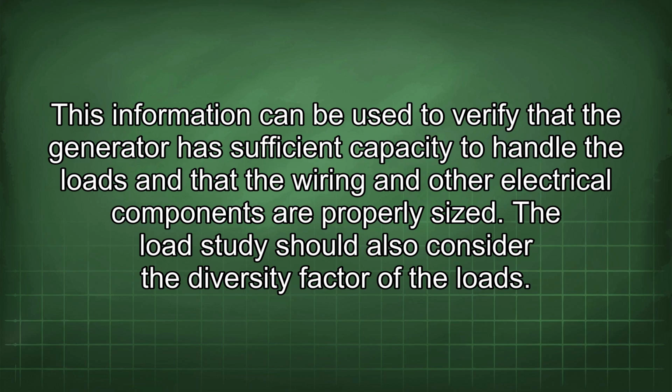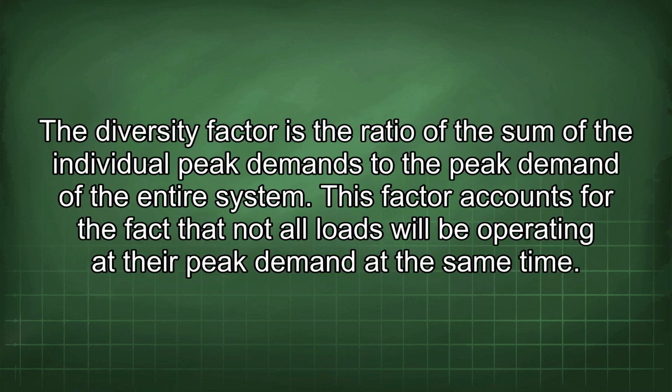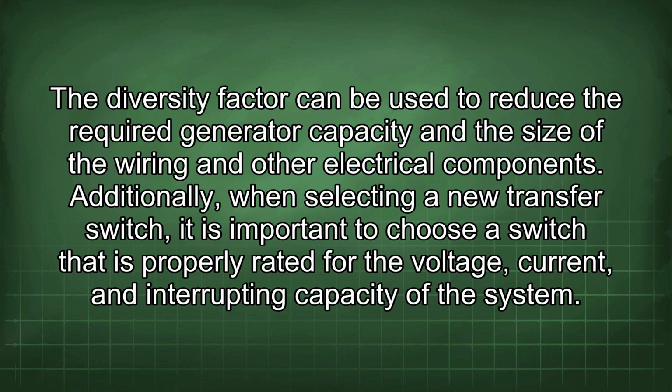The load study should also consider the diversity factor of the loads. The diversity factor is the ratio of the sum of the individual peak demands to the peak demand of the entire system. This factor accounts for the fact that not all loads will be operating at their peak demand at the same time. The diversity factor can be used to reduce the required generator capacity and the size of the wiring and other electrical components.